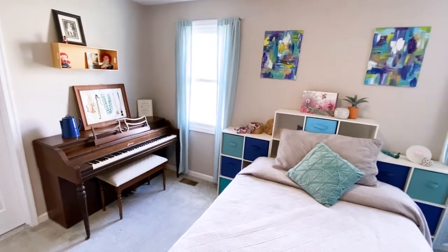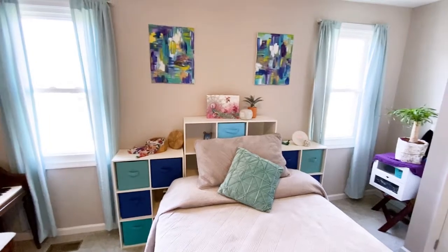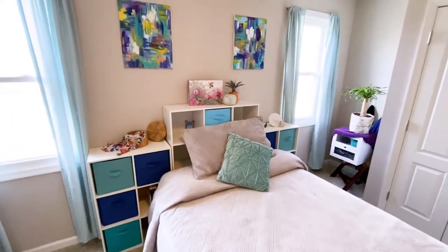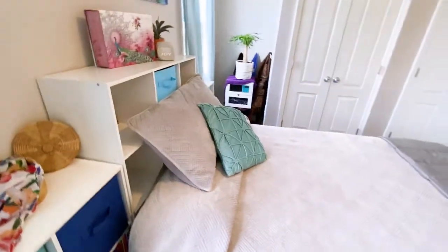I've got a live plant in the corner to draw attention to the bright light. We always thought that little nook area was an awkward space, so putting a plant there kind of solves that. And otherwise, it's just a really calm, clear space.